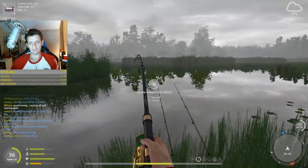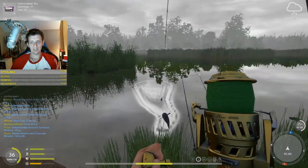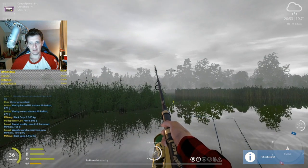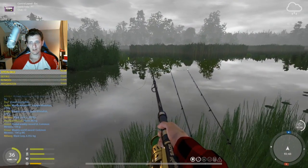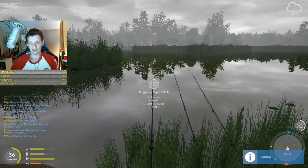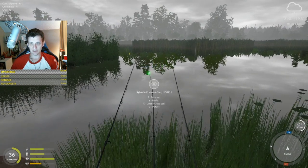Now I'm second guessing myself. See how light it is all of a sudden? That's how grass and blacks feel. Yep. Because when you first get them on, you're feeling the strength, not the weight. You're feeling their strength. But once their strength gives up just a little bit, all of a sudden you realize, oh, that's not a very heavy fish at all. So actually it didn't feel like a common at all. It was a black. Very good. That is 2 black carp in a row. So much XP. Decent, really good silver.